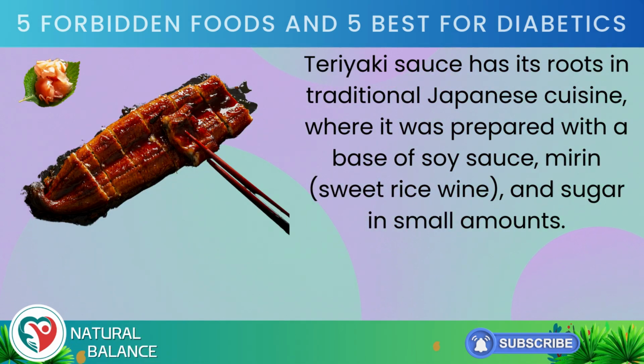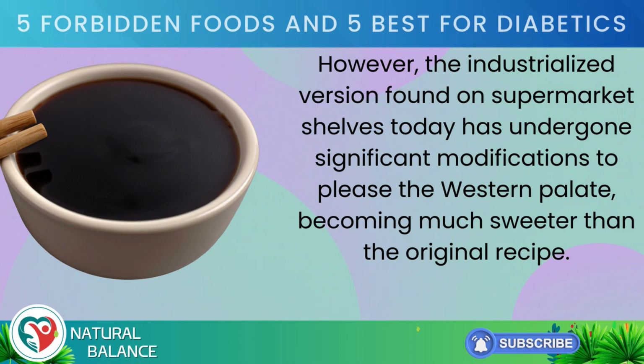Teriyaki sauce has its roots in traditional Japanese cuisine, where it was prepared with a base of soy sauce, mirin, sweet rice wine, and sugar in small amounts. However, the industrialized version found on supermarket shelves today has undergone significant modifications to please the Western palate, becoming much sweeter than the original recipe.